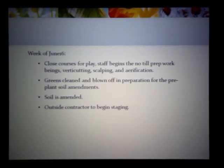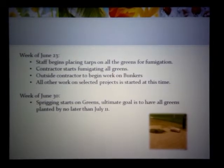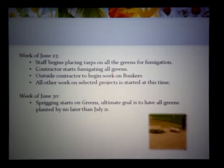The 16th, we will close the course to play, and the staff will begin all the prep work. We will have to clean the greens and blow them off and get ready for the soil amendments, and then we'll do the soil amending, and outside contractors will get it staged at the same time. Staff will be replacing the tarps on the greens for fumigation, and then we will be fumigated, and then everything will start to come together.